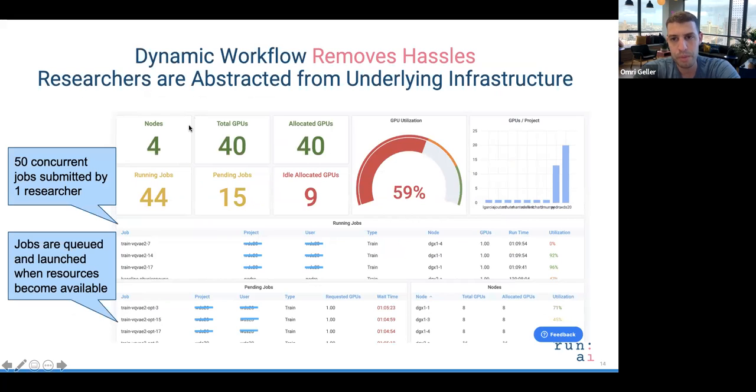This dynamic workflow removes hassles from data scientists around how they allocate GPUs for their science. In this example, you can see the UI of RunAI showing that many workloads have been submitted by one researcher. Actually, 50 jobs at this point have been submitted by one researcher to the cluster. So that user can run many experiments in parallel, and with that, accelerate the science. However, not all of his or her jobs were running concurrently, because the cluster has 40 GPUs, and there are other users sharing the cluster, and we want to provide them with access to GPUs. Therefore, some of his or her jobs are queued and launched when resources become available.